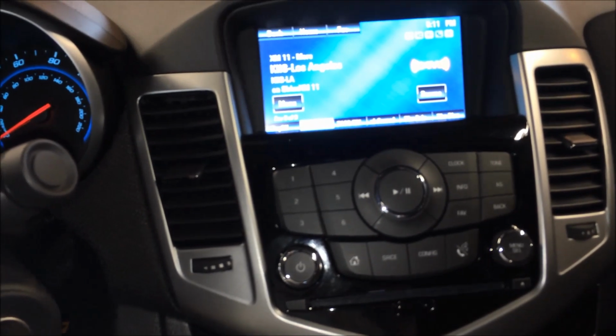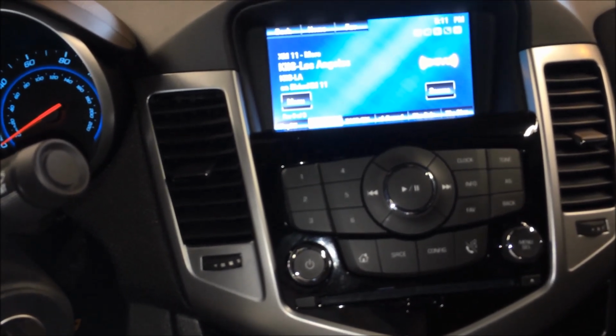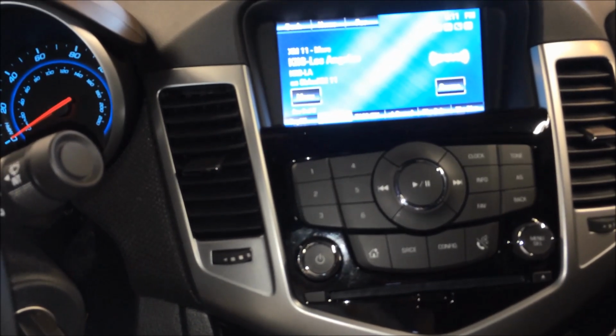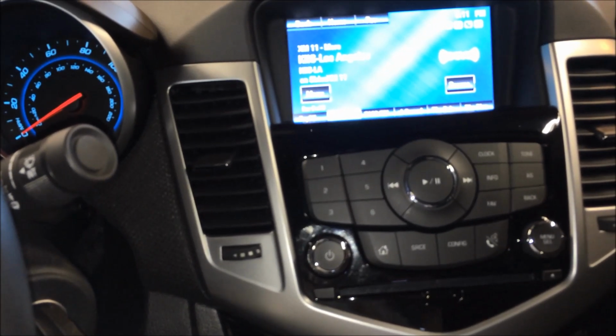But besides that, the Bluetooth works great on it. Whenever I call somebody from the car, they always say the sound quality of the microphone sounds great. There's no echoing or anything like that. Again, no road noise because it's so quiet.